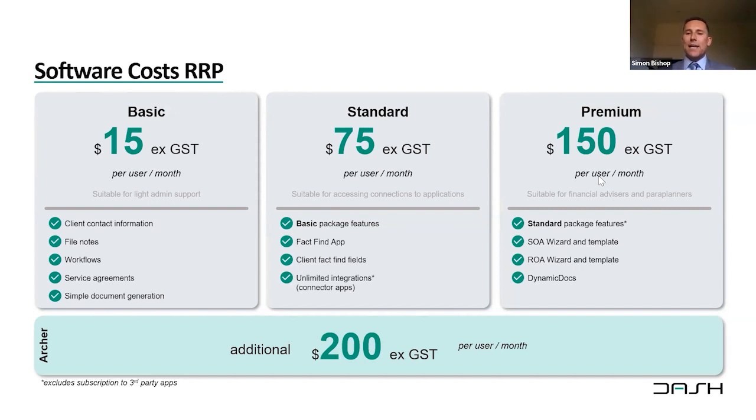Standard is everything that the admin has, but the ability to connect to the App Store and access other third-party applications, as well as being able to access our online fact find. And I want to pause there because that's just gone through another enhancement as recently as late October, early November, where now you can take an online fact find, carve it out into various fact finds depending on your client demographic. You can add in questions, take out questions, bring in your risk profile questions. Really, you've got the flexibility to build your own white label custom fact find that suits your clients.